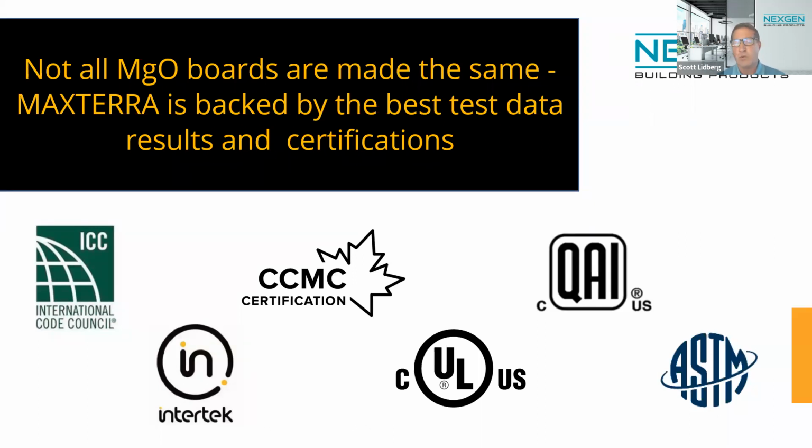And here's an example of the different organizations that we are published by around North America. So both in the United States and in Canada, we have these organizations publishing our data. We continue to do testing and product improvement along the way. And every time we come up with a new foundation or a new use for the product, we go through that testing. We actually have 120 tested assemblies that our customers are able to leverage as they're building with this product.